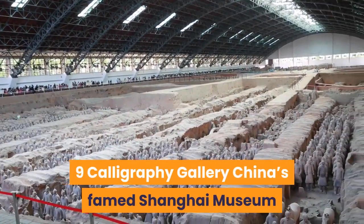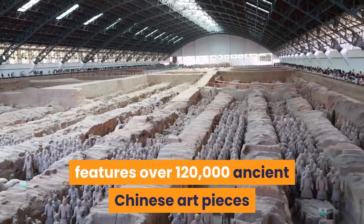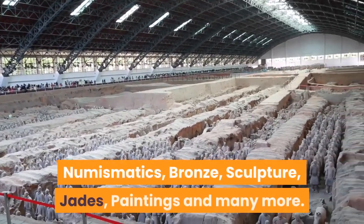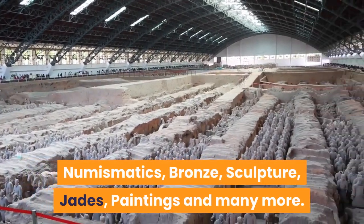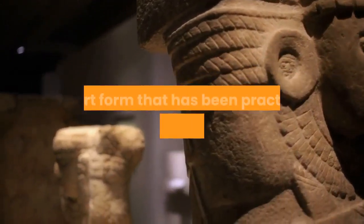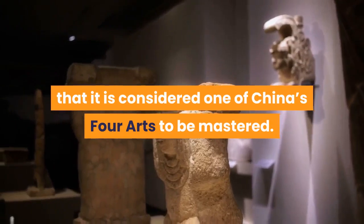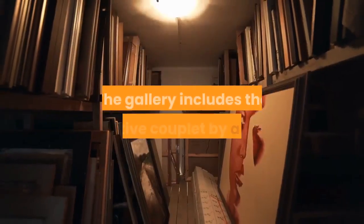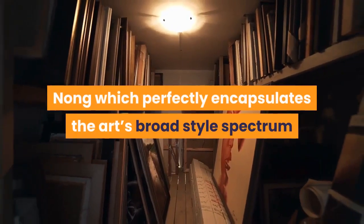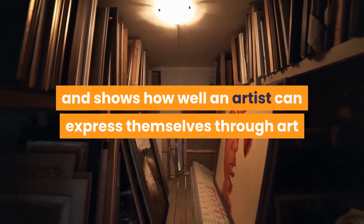9. Calligraphy Gallery. China's famed Shanghai Museum features over 120,000 ancient Chinese art pieces and fascinating galleries of Chinese numismatics, bronze, sculpture, jades, paintings, and many more. The museum also houses a calligraphy gallery, an art form that has been practiced for so many centuries that it is considered one of China's 4 arts to be mastered. The gallery includes the distinctive couplet by artist Jin Nong, which perfectly encapsulates the art's broad style spectrum and shows how well an artist can express themselves through art and language.